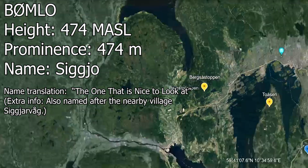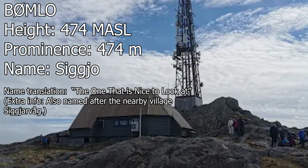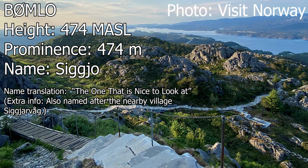Sigjo is the tallest mountain in Bømlo at 474 meters. This mountain really stands out as it is the only mountain in this municipality that is taller than 200 meters. This mountain has well-made trails including a Sherpa staircase trail from northeast. I've been up here and it's definitely worth visiting.